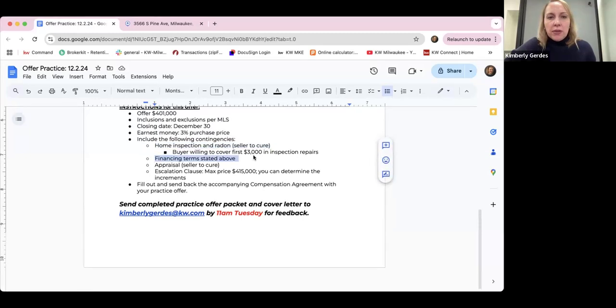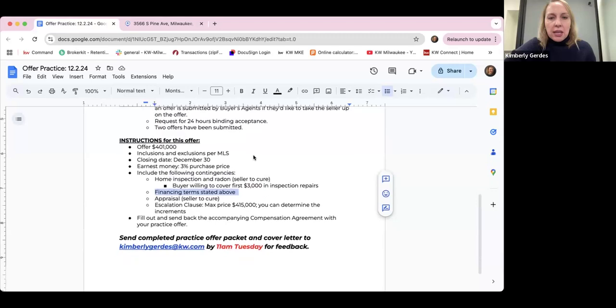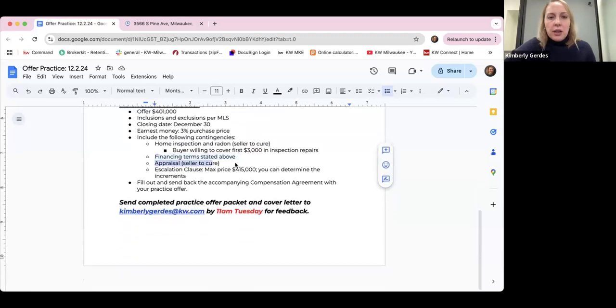Financing terms stated above, so he's going to put down 15%. He'd like an appraisal contingency. And then he knows because he's in competition, he'd like to add an escalation clause. So while his initial offer is $401,000, he's willing to go up to $415,000 if somebody comes in higher than him.